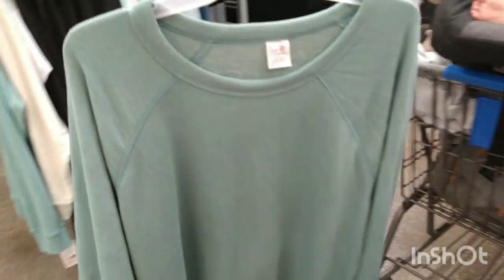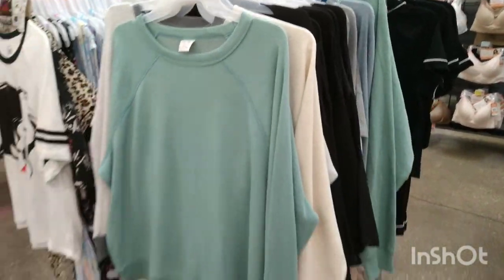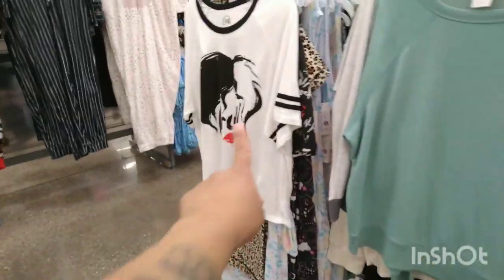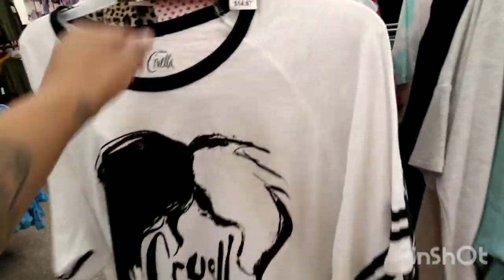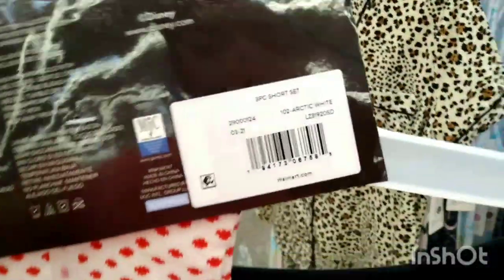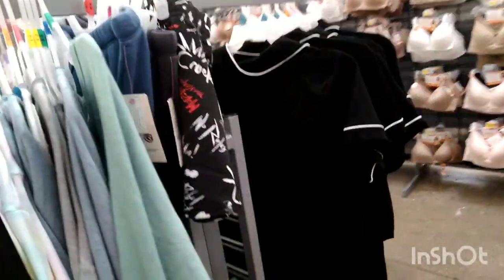So this is pretty cool because winter is coming. So yeah, you guys, definitely check out all of this section. The pajamas. And I think I'm going to end up leaving this for somebody else. But anyways, if somebody's interested in these types, check your Walmart, you guys. Look at this. This is the barcode. Three-piece set. These are the pieces. And these are for $3 in my store. Remember that every store is different, you guys.